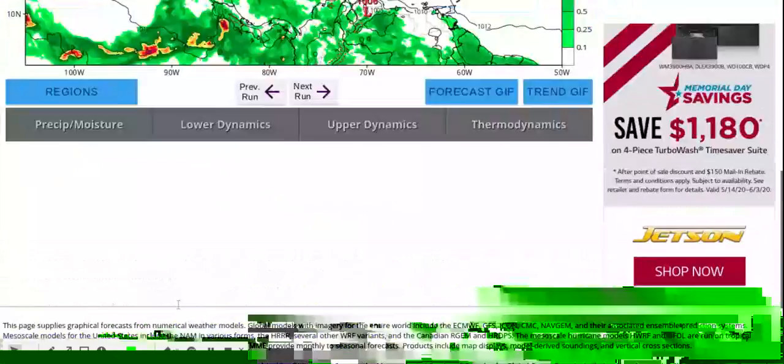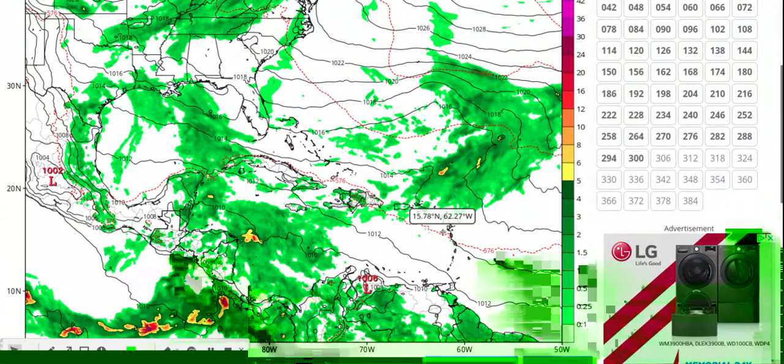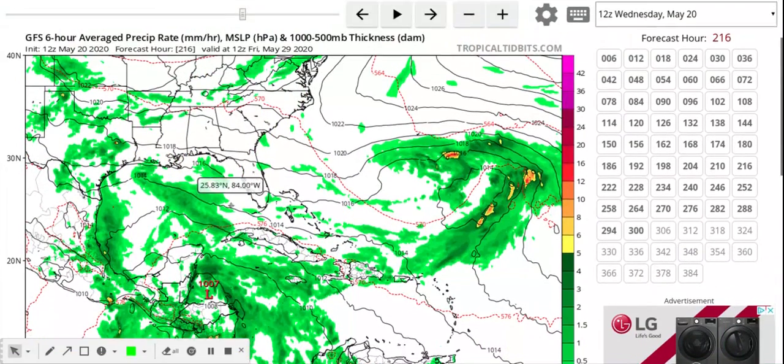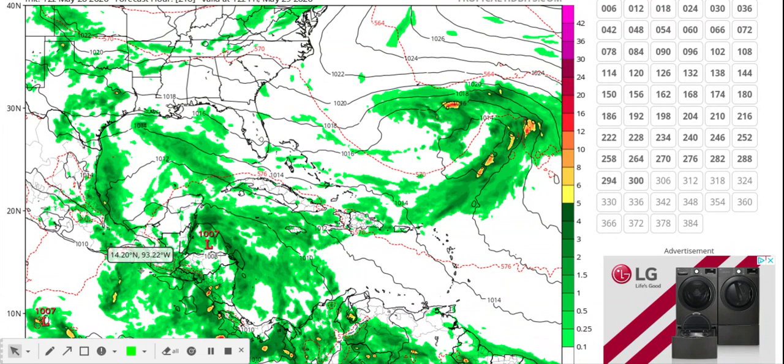All right, so today we're looking back and tracking the Caribbean for some potential tropical development. And GFS has updated and they're tracking this low pressure that could be forming in the next 216 hours. So that's going to be the next couple of days, 1,007 millibars in the Caribbean.